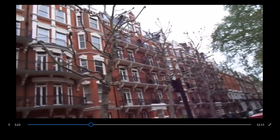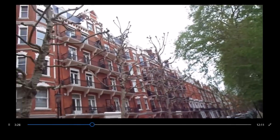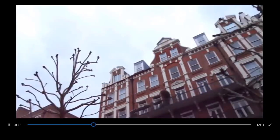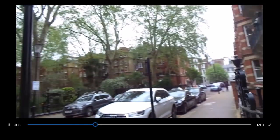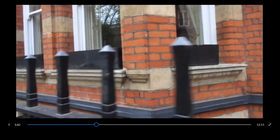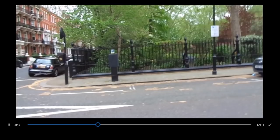Right, I'm going to shift up a bit. Show you how they go down. And then these little parks that are central to all of these places. You see them? Just go on and on and on.